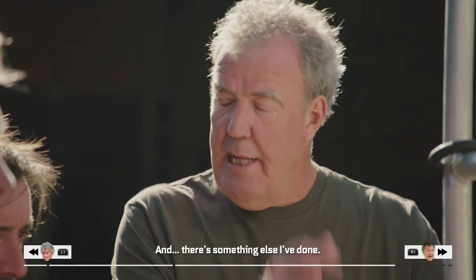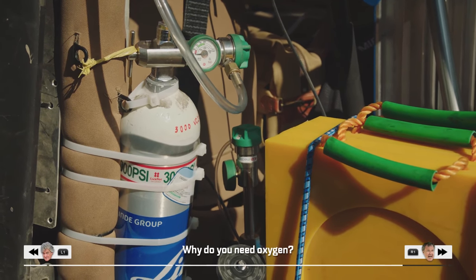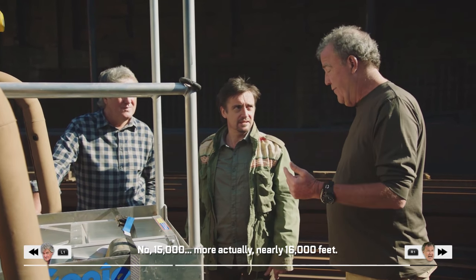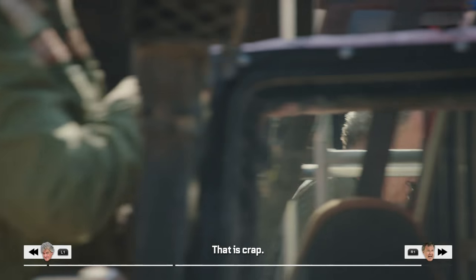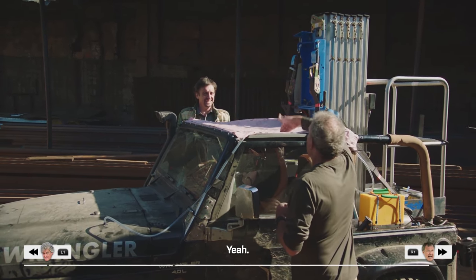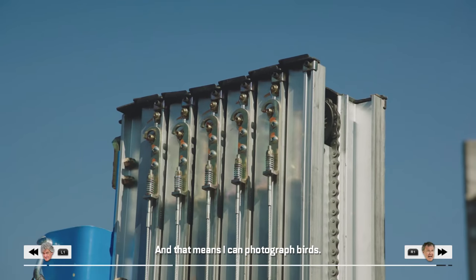And there's something else I've done. Oxygen is fitted for my engine. Why do you need oxygen? Because we're going very high. Well, 38 feet? No, 15,000 feet. More, actually, nearly 16,000 feet. Really? Why? Condors. They're in the sky. That is crap. So I've got oxygen for the altitude, which we're going to. Yeah. That'll stop my face disintegrating. It won't. And that means I can photograph birds. It won't.